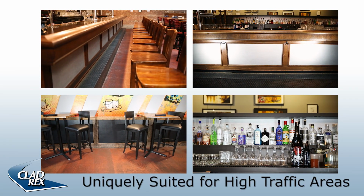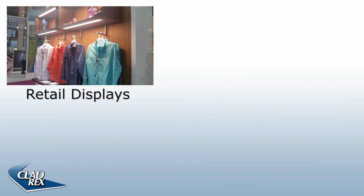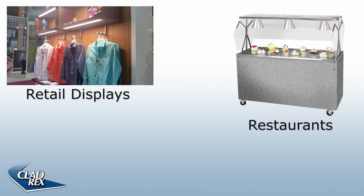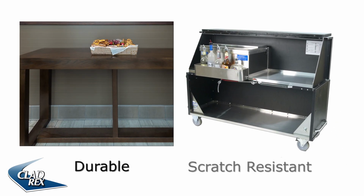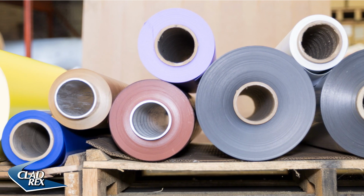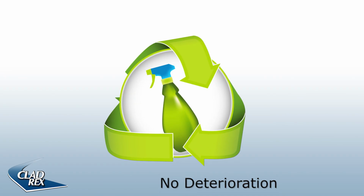Uniquely suited to high-traffic areas, Clad Rex vinyl metal is used by architectural firms for retail displays, restaurants, and hotels. Durable and scratch-resistant, vinyl metal is also the best choice for manufacturers of appliances. It can easily be cleaned without deterioration and is environmentally friendly.